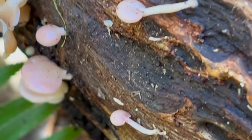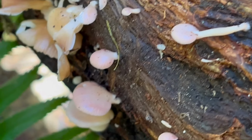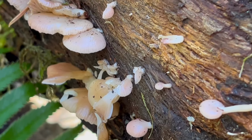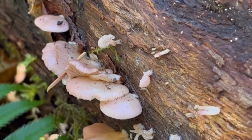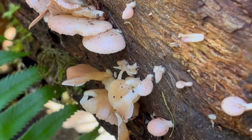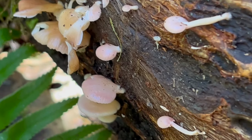So again, the sticky oysterling, Sketonotus longicus. Edibility unknown, but a lot of bold, daring mycologists have partaken in trying these and report liking them. I personally have not, but cool one to see out here.